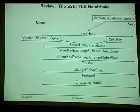So at this point, what does the client have? The client's seen the server certificate. He knows who the server claims to be, but the server hasn't proved anything. The server's just handed him a certificate that you could have captured from somebody else. The proof of the server's identity is all implicit by the server's ability to decrypt the messages sent by the client.